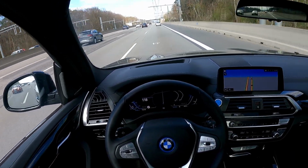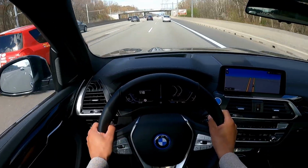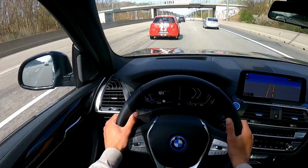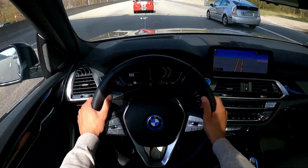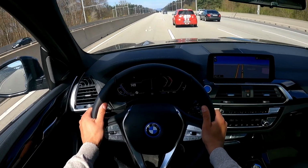This thing has 286 PS, and it does feel quite quick just because it is an electric vehicle. It has that instant torque, of course. I'm gonna go ahead and floor it one more time in Eco Pro mode, just so you guys can see the acceleration again, and it's completely silent.